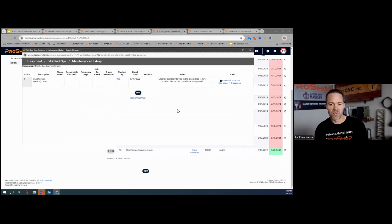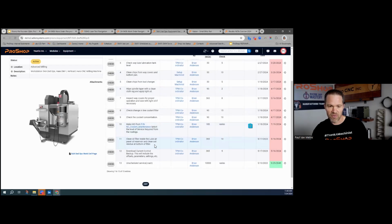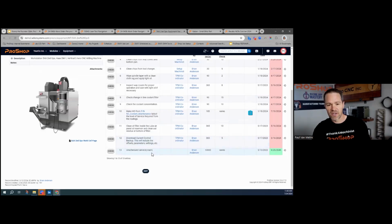Let's say you got it recalibrated by a machine technician that came in. You could even add in that new certification right there, unless you maybe had another item for occasional calibration. You could check it there as well. But this is certainly a way that you can track right inside of ProShop, without any additional spreadsheets or anything else, any of that unplanned or reactive maintenance.